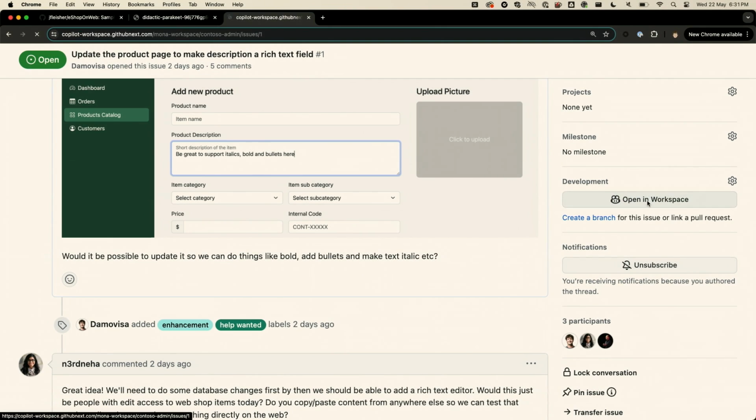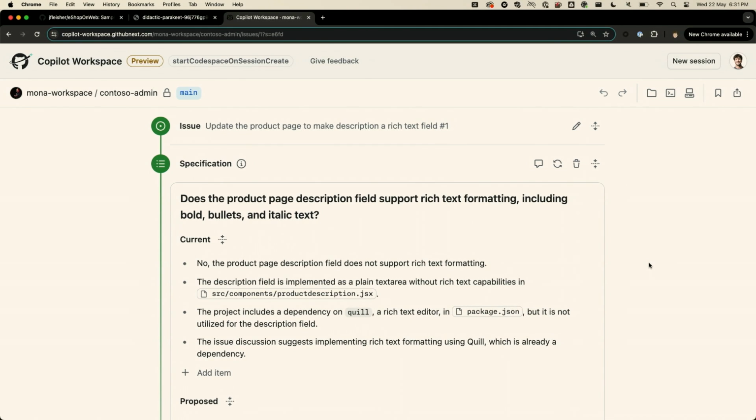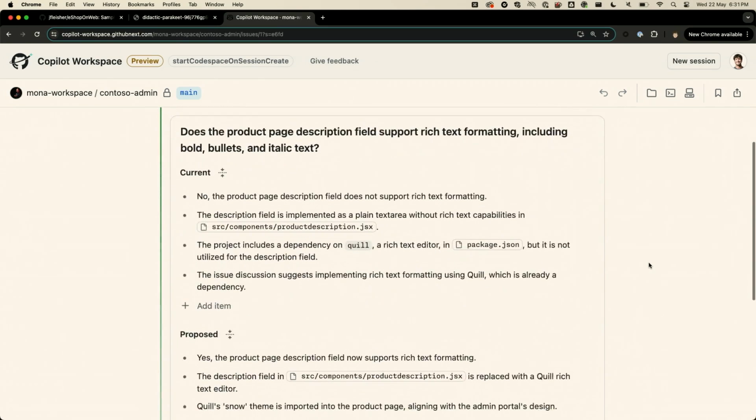So I'm going to open this issue in a Workspace. And what will happen, this is live by the way. When we did the Satya one, there's always the temptation when people see keynotes of saying, well, this is obviously fake and it's a video and it's not real. This is the real one. I'm going to do it live.